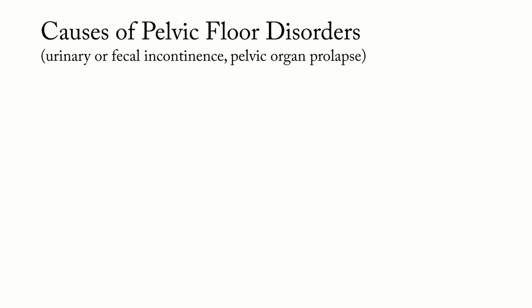So I've talked a lot about the functions of our pelvic anatomy. So how could these things go wrong? What would the anatomical causes of pelvic floor disorders be? So if you don't know, pelvic floor disorders include urinary and fecal incontinence. That's where you leak pee or poop. And pelvic organ prolapse, which is where the organs of the pelvis, the bladder, uterus, and rectum, are no longer held in place and bulge into the vagina and down toward the urogenital hiatus.